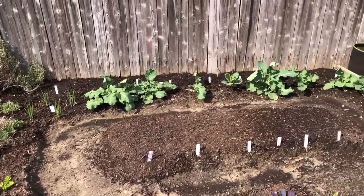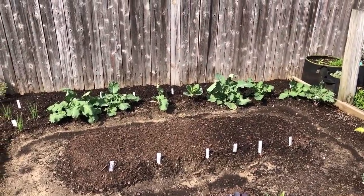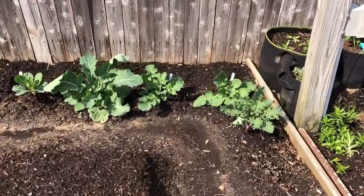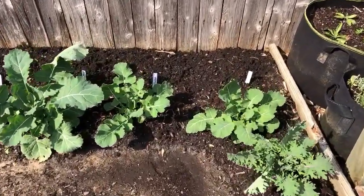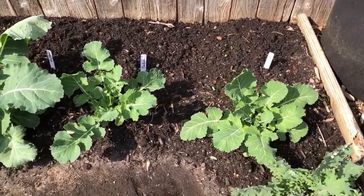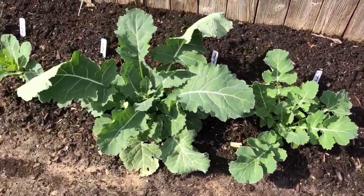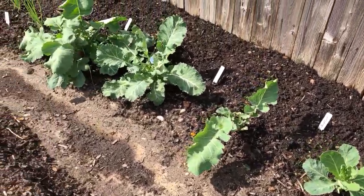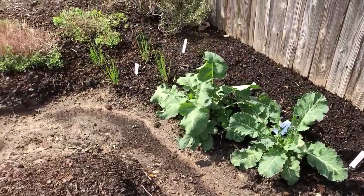And then in the back is more collard greens because we just really love, love, love these greens. They grow all winter, and they taste amazing in the cold weather. Their leaves taste even better. And they can tolerate the frost. They can tolerate below zero temperatures.